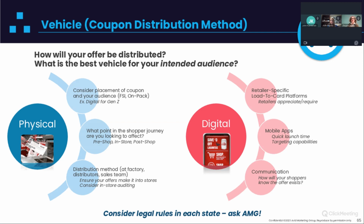The vehicle. So how do you distribute your offer? We've siloed these into two different types, physical and digital. And I think what's most important is that you need to keep your intended audience in mind. Consider the placement of your coupon and your audience.